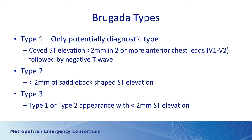Let's talk for a slide or two on the changes that you can see on electrocardiogram. These are ST wave changes that you see in the anterior chest leads, typically V1, V2, maybe V3. And there are 3 types, and the only type that is truly considered diagnostic is type 1. You see coved ST elevation with the elevation more than 2 millimeters, and it's in 2 or more anterior chest leads. I had down V1 through V2. It should actually be V1 through V3. And so they have these coved ST elevations, and those elevations are immediately followed by an inverted or negative T wave. I'll show you a slide.